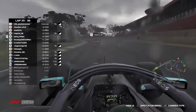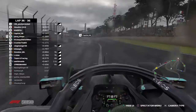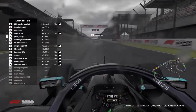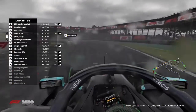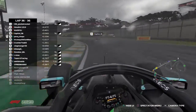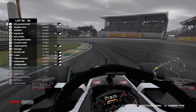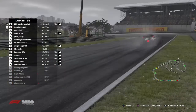Heading towards the final few corners now of lap 35, the leader, Pocket Rocket, has to do one more lap here around this circuit before he can breathe easy. Here we go, lap 36 out of 36 of the Grand Prix here today. Let's see how this is all going to play out for the podium, for the victory here. Pocket Rocket leading the way as he's maneuvering those corners with perfection.